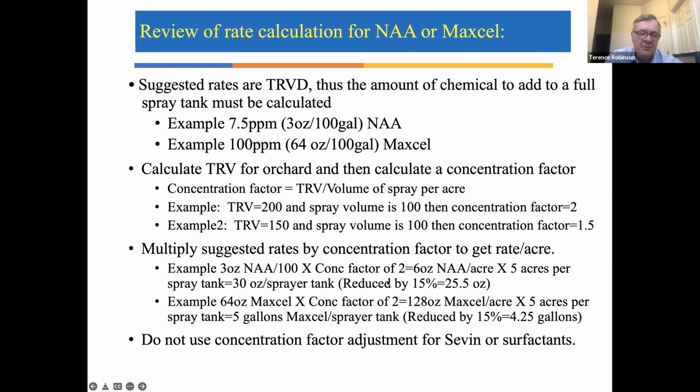So this reduction of 15% is critical if we stick with this carbohydrate deficit when you run the model on Monday before you spray. Let's look at the Maxcel example for Gala. If I suggested 64 ounces on the previous slide and the concentration factor is 2, that means 64 times 2 is 128 ounces, which is essentially 1 gallon. And I can spray that on an acre, but I have the capacity with my sprayer to spray 5 acres with 1 spray tank. Therefore, 1 gallon times 5 means 5 gallons of Maxcel on a sprayer. If I want to reduce that by 15%, then that would turn out to be 4.25 gallons in a spray tank.